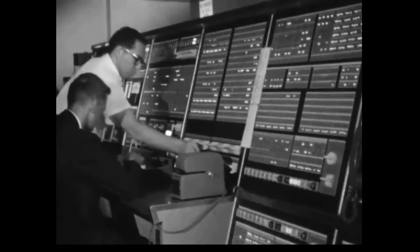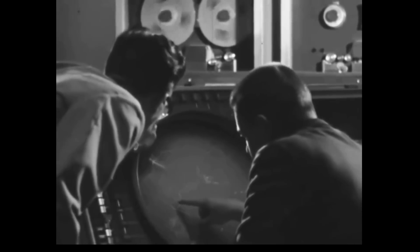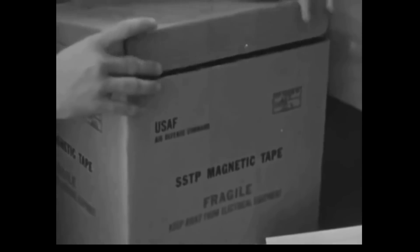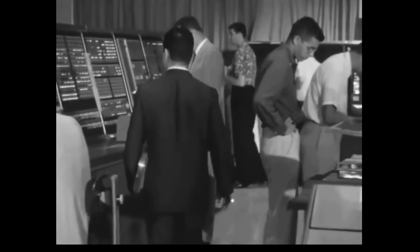Periodically, problem tapes are checked in the FSQ-7 computer to ensure that the problems are compatible with the operational programs for the SAGE system. The SSTP problem tapes are prepared for shipment to SAGE direction centers throughout the country. At the start of the exercise, the problem tape begins to feed simulated long-range radar data into the memory of the computer. The synthetic data is processed by the same programmed instructions that are used in normal operations.